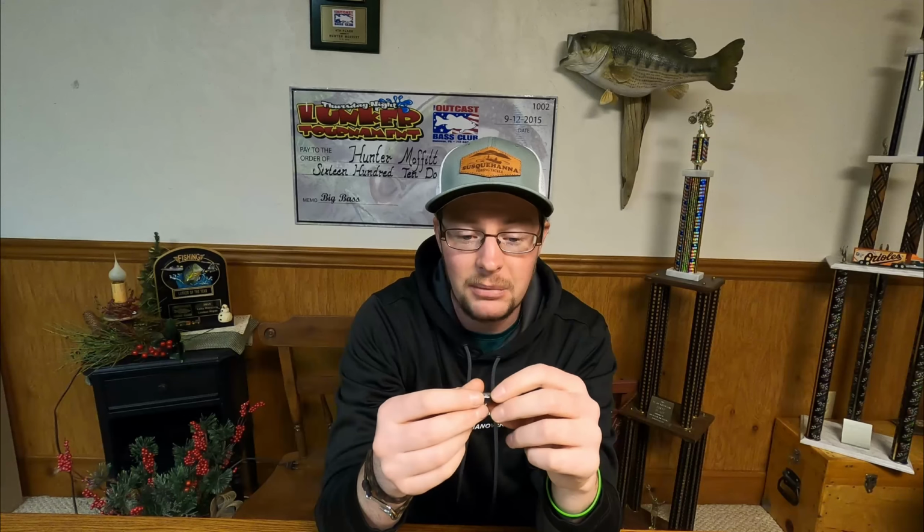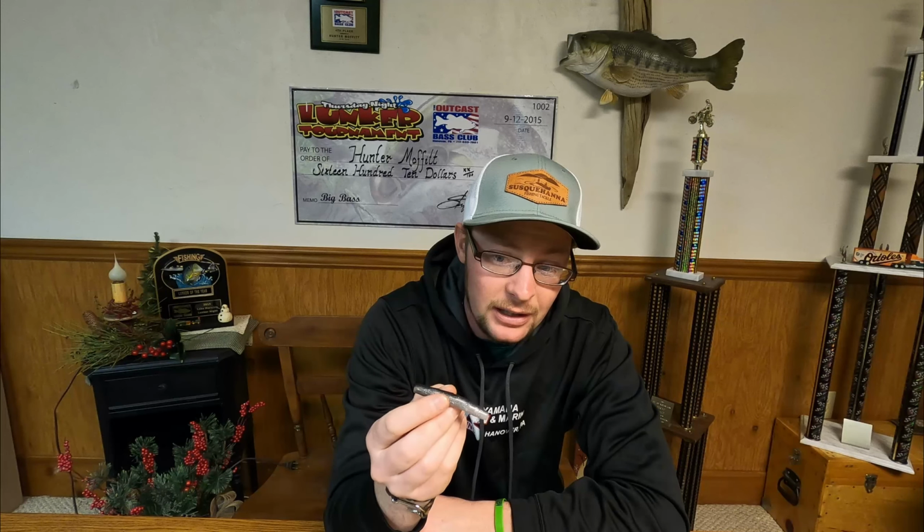The reason why I like them is because they have that little rattle in them. It's a lot nicer than most of these other Ned heads out there. They don't have a rattle. It's just something a little bit extra to call in the fish, help them come to it. One reason I really like them, caught a lot of fish on these too. So Googan did a good job with them.